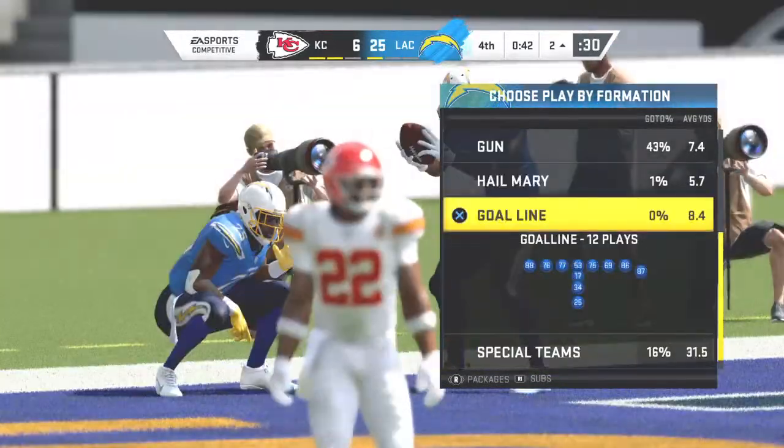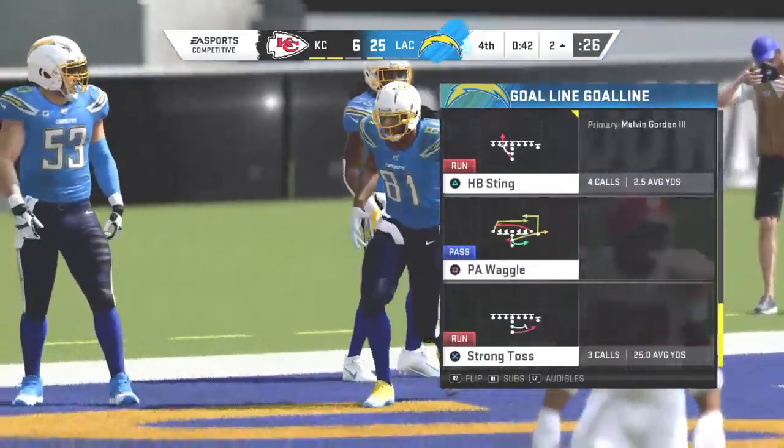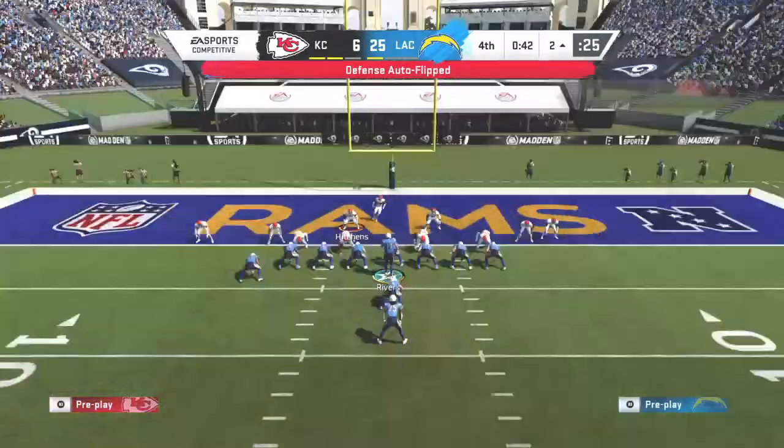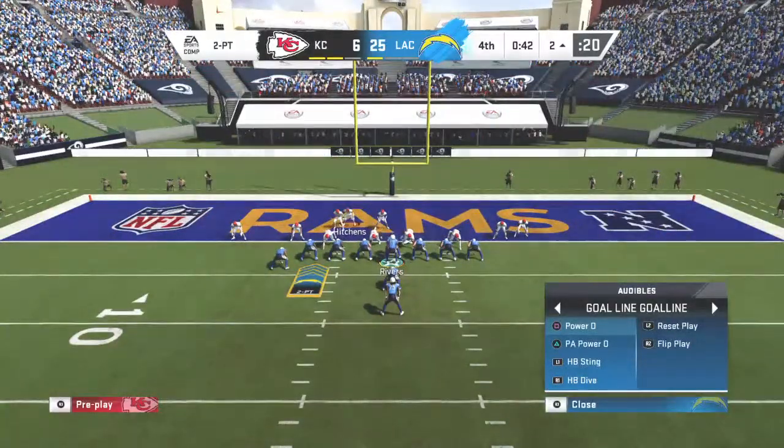Chargers, they're able to widen their lead. That touchdown allows you to start grinning widely on your sideline. I think they pretty much locked this one away. Yeah, that's the clincher, the proverbial icing on the cake, if you will.